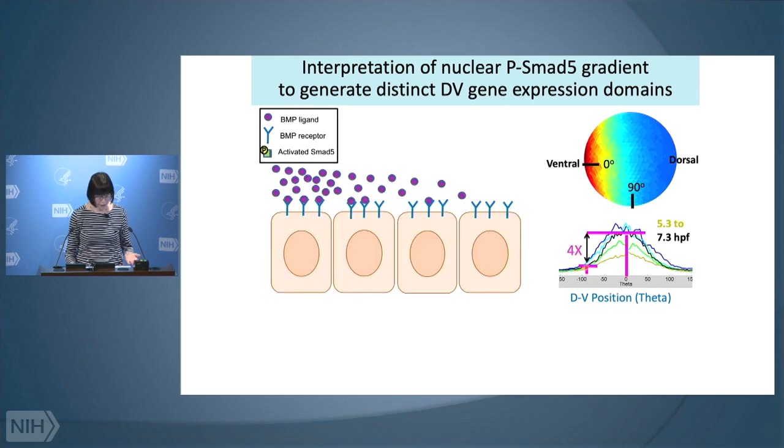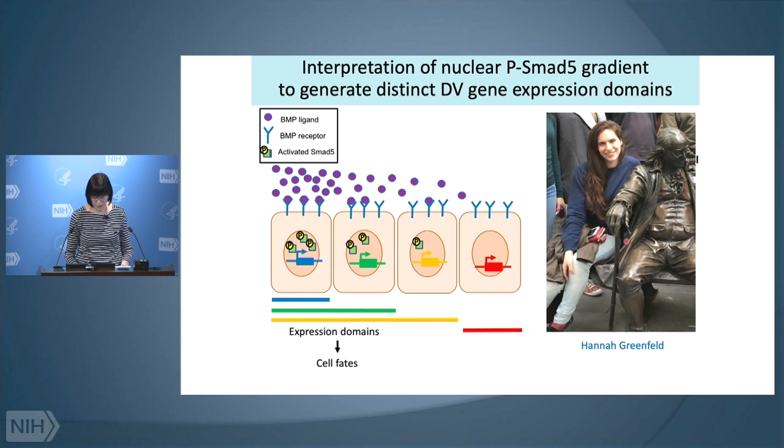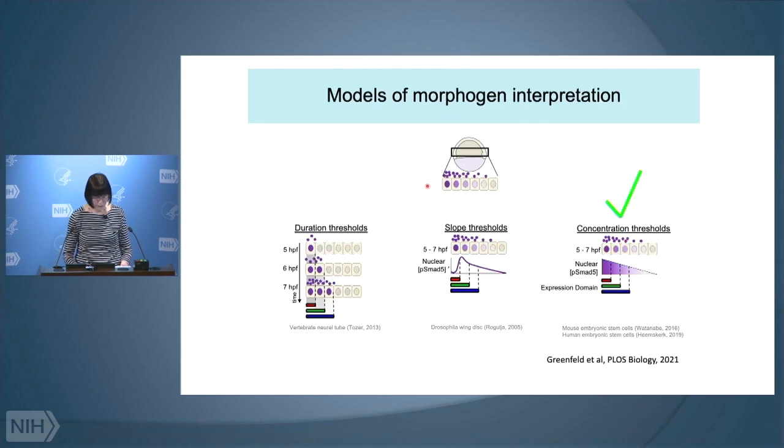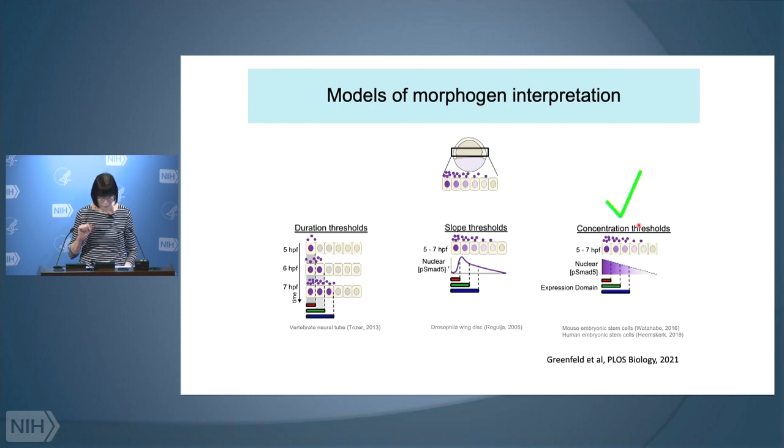And so we're also interested in how this gradient gives rise to different gene expression domains that ultimately give rise to different cell fates. And a student in my lab has worked on this, and she's basically distinguished between these different morphogen interpretation mechanisms, either duration, slope, or concentration thresholds. And the targets that she's looked at seem to be regulated by concentration thresholds. And this is published, so I won't talk about it any further, except to say that Catherine has done some really beautiful work in this as well, using sophisticated optogenetics mechanisms to address some of these same questions.